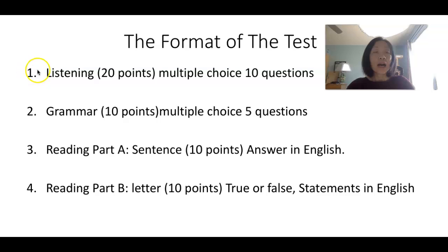Now, let's look at the first one, listening. So for listening, there are 10 questions. They're all multiple choice. Later, I will give you a simple exercise to do to basically get you ready for this listening part. Okay, grammar. 5 questions, multiple choice. So in this review session, I will highlight those grammar points that you need to know in order to feel comfortable to take this test.